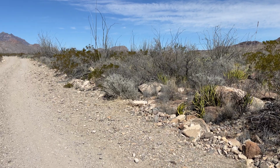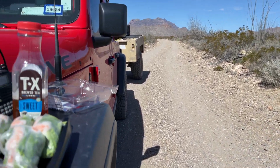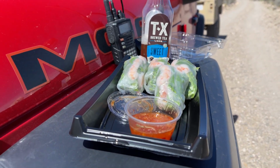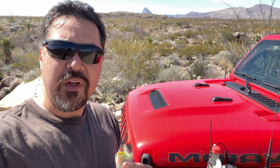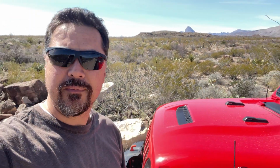In the vast, desolate desert wilderness, there lies spring rolls and sweet and sour sauce and Texas sweet tea. You can have some delicacies in the middle of nowhere.